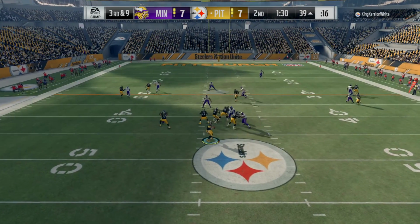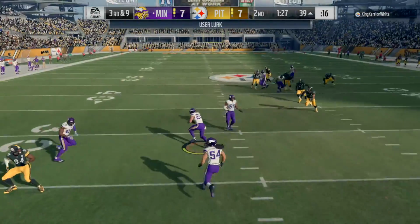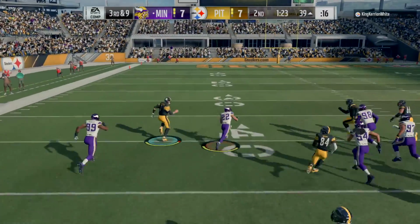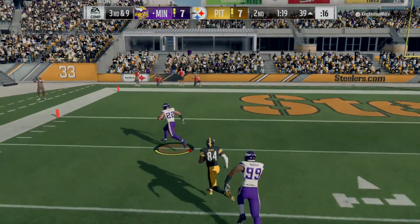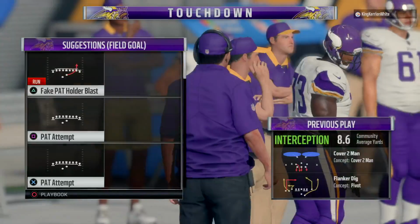On 3rd down, Roethlisberger. He rifles one that's intercepted. Picked off by Harrison Smith. 20, 10, and he will take this one home. It's a touchdown.